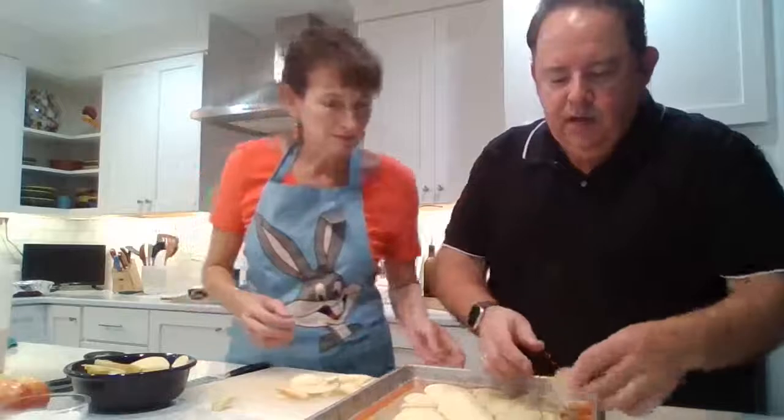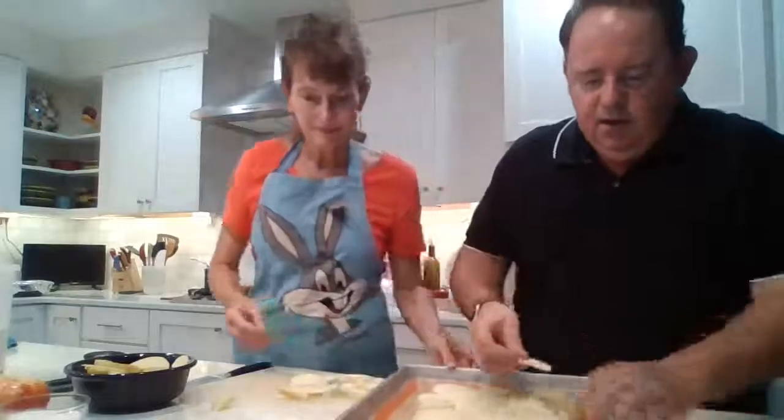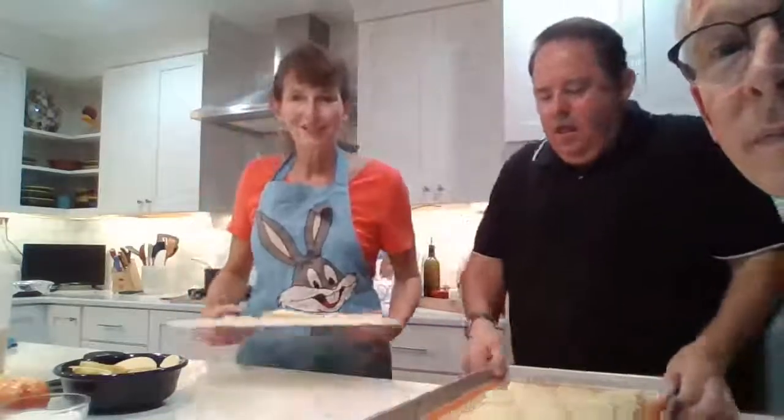All right, so we're going to put this in the oven at 400 degrees for 50 minutes. And what we want to do is rotate it at the end of 50 minutes. See that? It's pretty. I'm going to put one more down here. Okay, and then we're going to put this in the oven, if we want to get this out of the way. Yes, Chef.